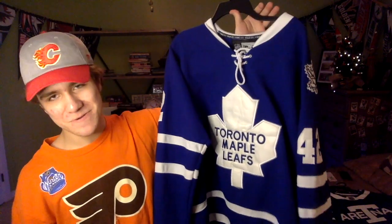Next up, Toronto. This is the Toronto Maple Leafs jersey that I own. Obviously, it's got the old Leafs logo, and it's Tyler Bozak. I think he's with the Blues still. He might not be. He might even be retired. Who knows? I can't remember anymore. But, yeah, Bozak, I've worn this Leafs jersey in a couple of pretty iconic videos.